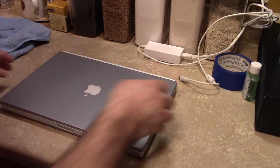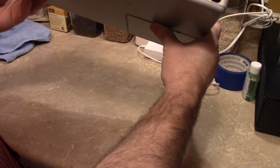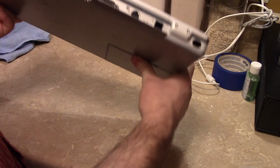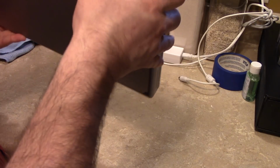So another thing about this one here is the rear door is still intact and still springs back as it's supposed to. This laptop is a fairly early model. I think this is like the second, third version of the TiBook. It has a FireWire 400, Ethernet 10/100, 2 USB 1.0 ports, a VGA port, an S-video port, and a modem. 33.6 modem. I know, this should be a 56K modem.